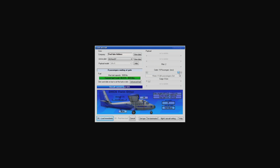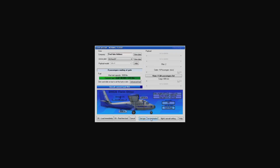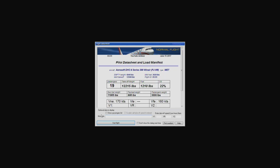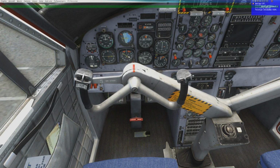Alright, so let's make sure we got all of our people in there. 19 passengers. Let's see if what we can do is full cargo. 600 pounds. We don't need a ton of fuel. Let's just put it at 40% because it still leaves at 95%. So I have plenty of fuel. Don't have to worry about getting dinged. So normal flight. Then our destination, TLPL. St. Lucia. Like some people say St. Lucie. Load her up immediately. Make sure we got our people. Check flight control. Check handset. Alright, we'll start the flight.